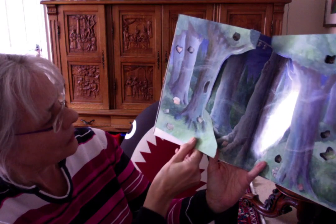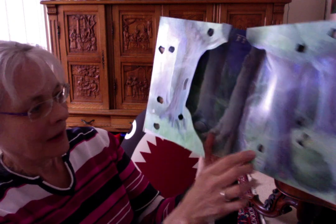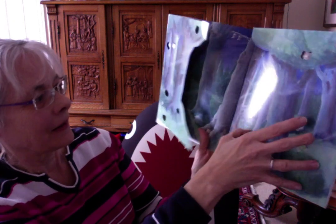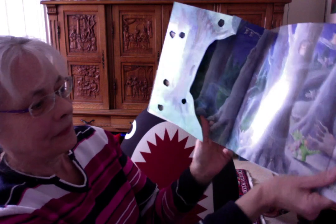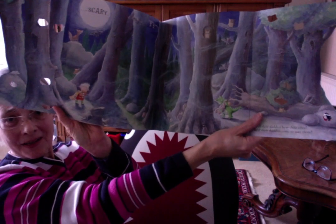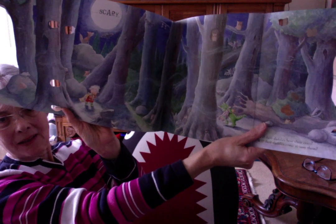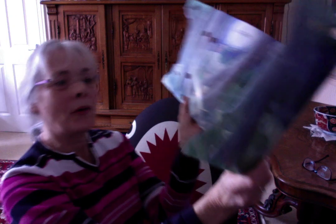You see there are little creatures peeping through the pages. There they were. So they're in the forest, little knight and little dragon, and they're very scared. Will their daddies hear their cries? Will their daddies come and save them?